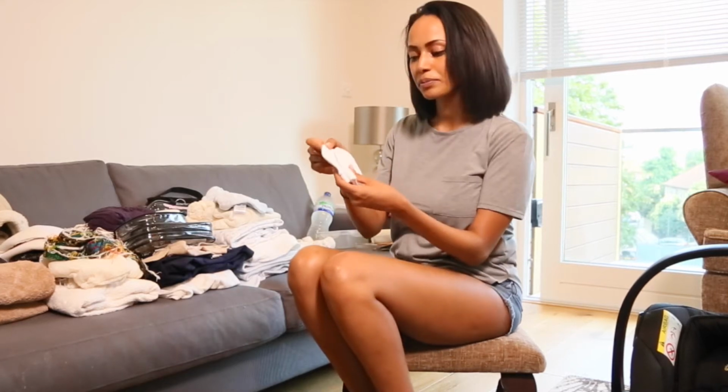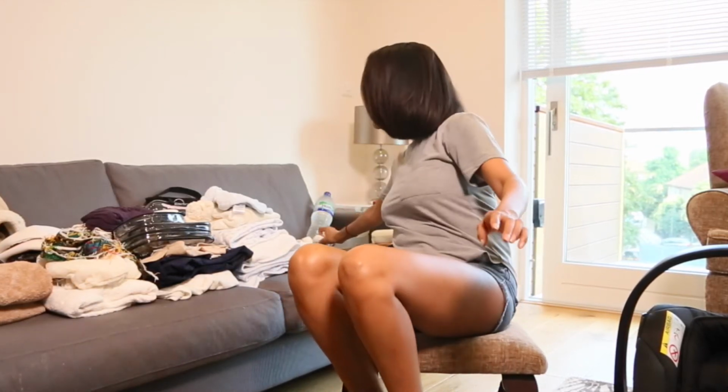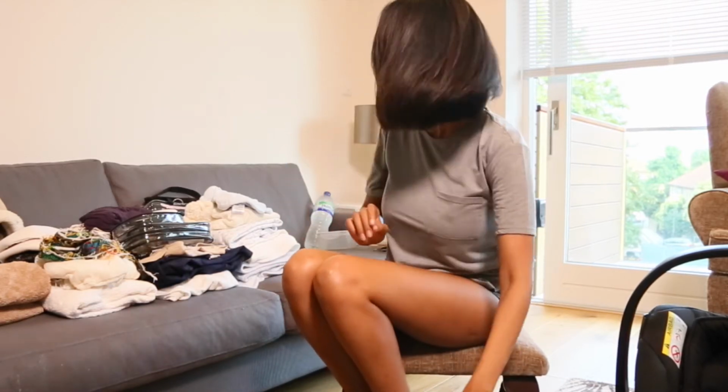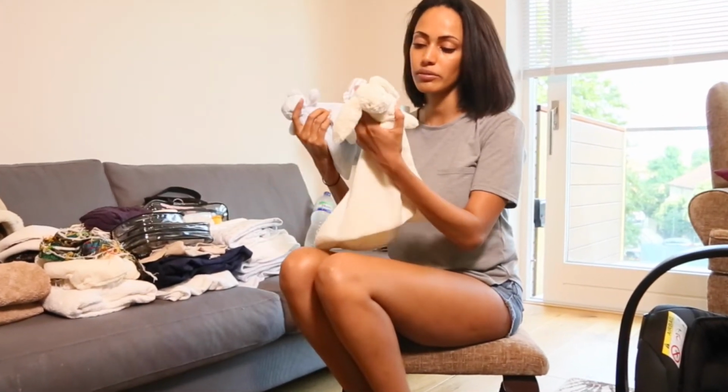2 mittens. My baby didn't use this, but I was told to bring it by Mamas and Papas. 2 booties. Socks. We used these socks, we wore them with his vest in hospital. We have some toys here. These were used as props for his first little photo shoot.